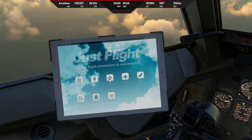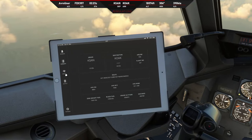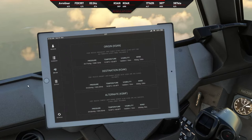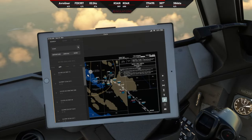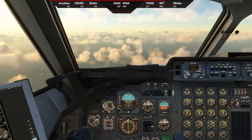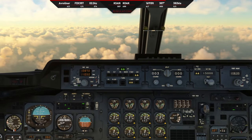Let's go back to our briefing, though. Let's go, not charts, sorry. We're going to go OFP, METAR, refresh, weather, Oakland right now. 18, 29 or 63, 030 at 10. So that looks good. Charts, approaches, ILS 30. And we're looking at 108.7 and 296. 108.7 and 296 on the approach course.